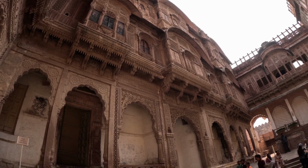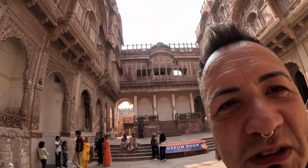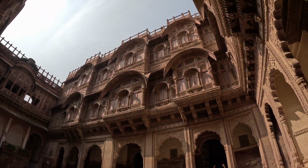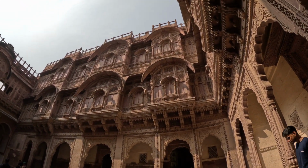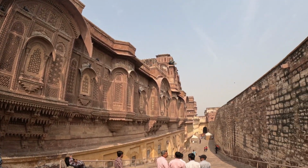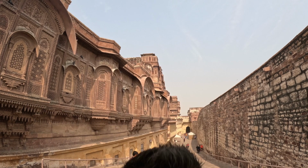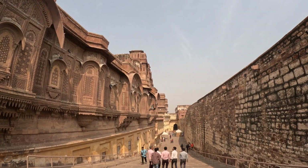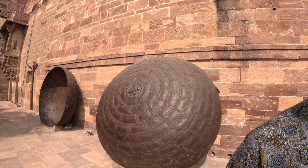Overheard at Mehrangarh Fort. My God, I've got to use the washroom. And if there was any doubt that the walk on the way out would be boring. Wowzers, it's real. I checked.